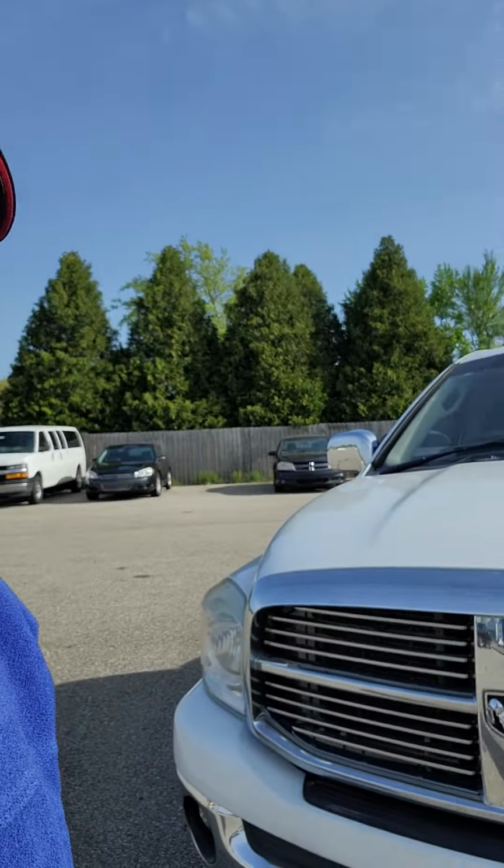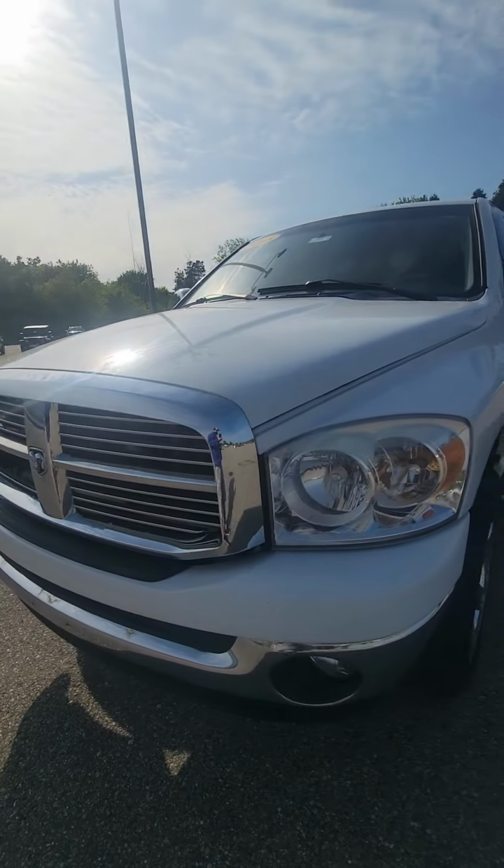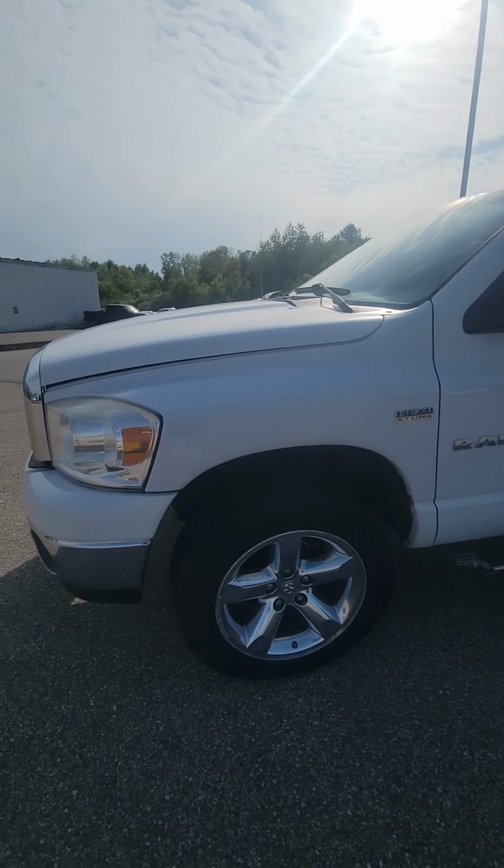We're looking at this 2008 Dodge Ram. It's got about 219,000 miles on it. So let's get started. Let's check this thing out. All right, keep in mind, it's a 14-year-old truck. It's got almost 250,000 miles on it, so it's not gonna be perfect.